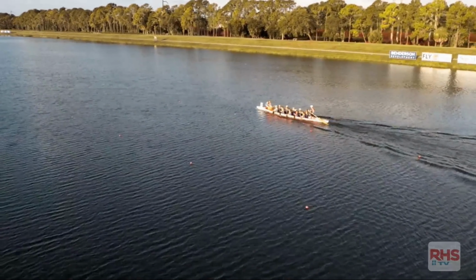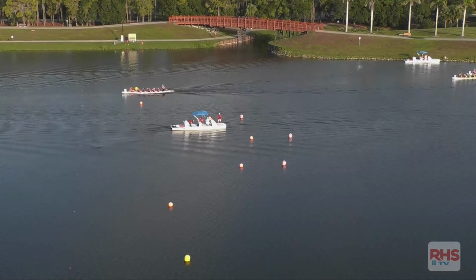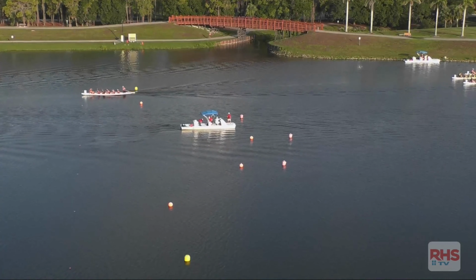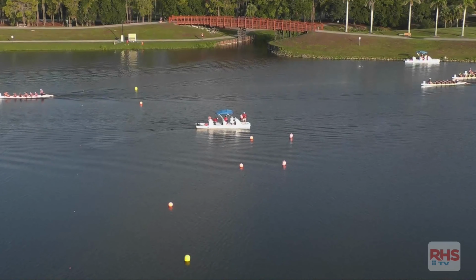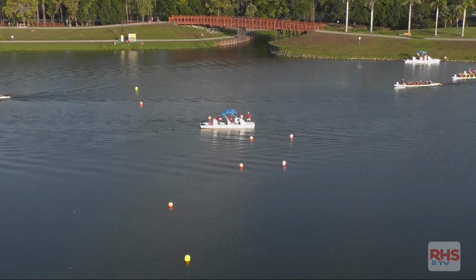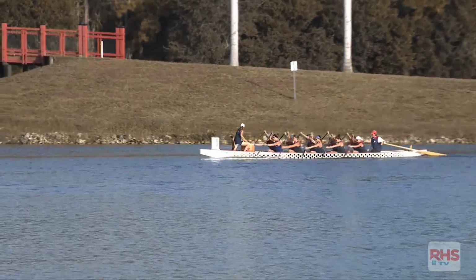Boat 3 is passing the line right now. That's San Diego Dragon Boat team. But on your screen, that was Tampa River Dragon Boat, if I recall correctly. Coming up now is boat number 4. This is Philadelphia Dragon Boat Association, based on the Schuylkill River down in Philadelphia, Pennsylvania. This is the Senior B women's crew. Again, Senior B being 50 and up.